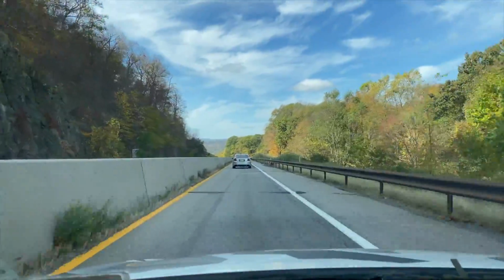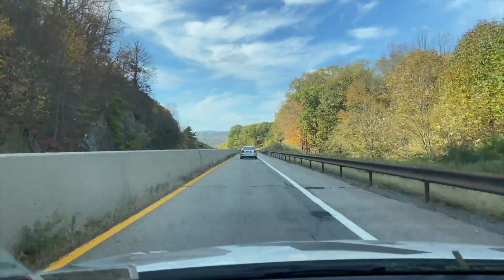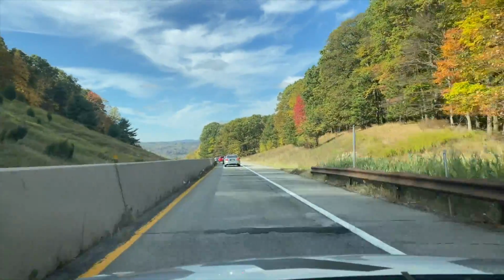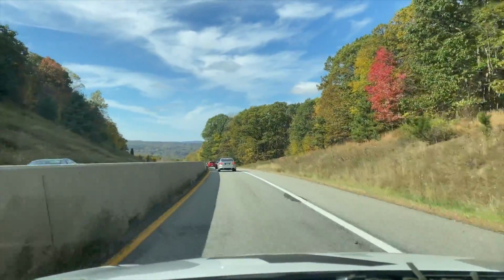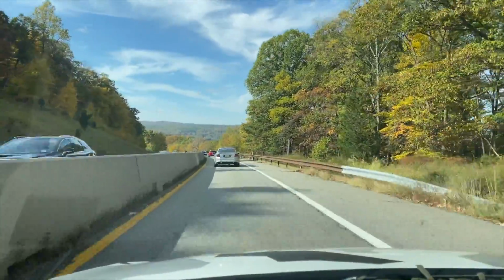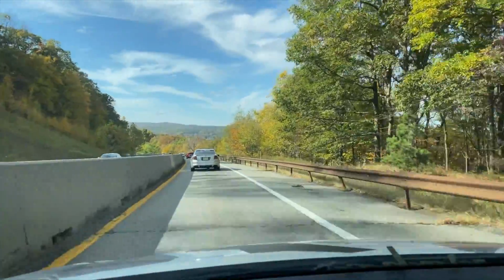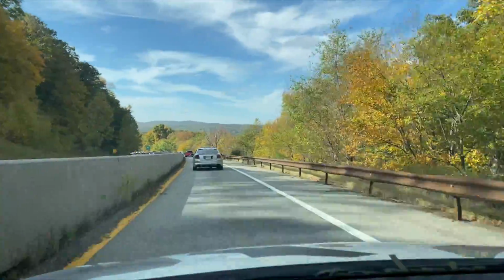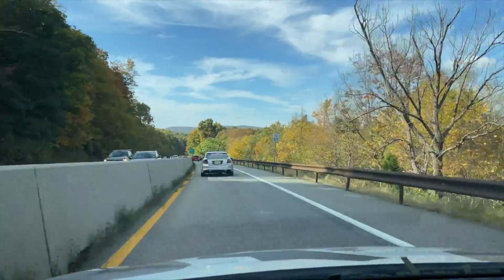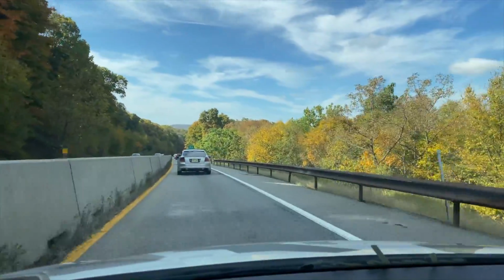These roads are just epic. Just driving on them and experiencing them is really, really nice. You don't get to see this in New York City, where I'm from, all the time. So going out to Jersey and driving up towards Hawks Nest and things of that nature definitely shows appreciation of what New York somewhat has to offer, and what New Jersey has to offer in regards to good, fantastic roads.